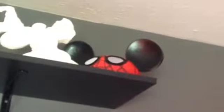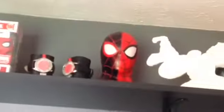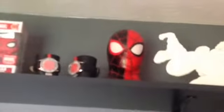And I have my Comic-Con poster. And then I have this shelf with some cool stuff up there. As you can see right there, that is the Mickey Spider-Man hat thing that I got when I went to Disney. That's a paper project that I made in art. It's kind of hard to see right now, but it's a 3D thing that you can get, and then you get to color it, and I colored half of it Peter Parker, half of it Miles Morales.